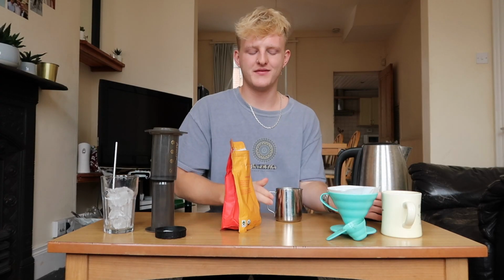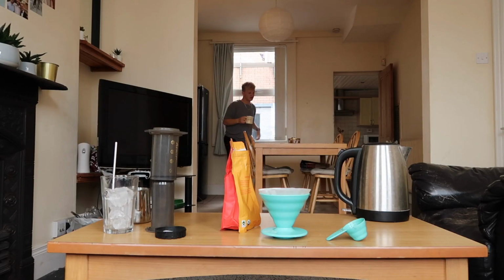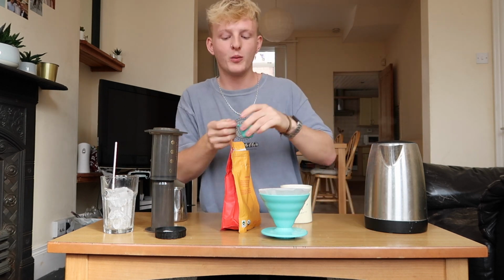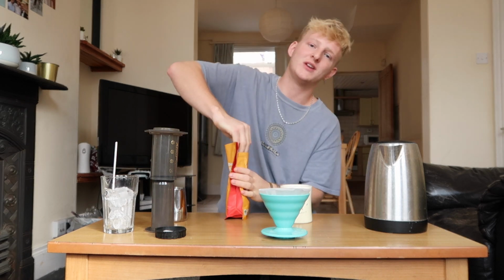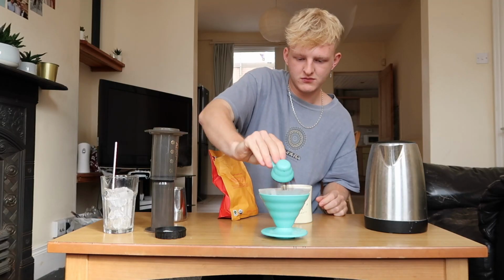Step one, you have to wet the wee filter paper. What does this do? Unsure. I've just been told that I have to do it. Perfect. Okay, you're meant to do 250 grams of water for one scoop. Normally you're meant to use 15 grams of coffee. This wee scoop is the equivalent to like 15 grams.